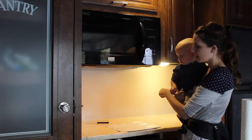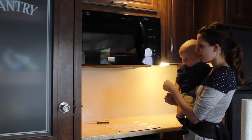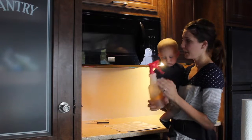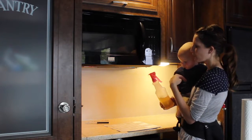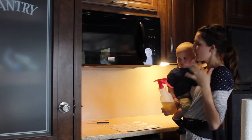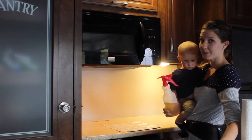So there was seal along the bottom of it, caulking. So I got that removed off the counter. I use vinegar for pretty well everything to clean. I'm going to spray the back wall and the countertop there, and then the side wall too, just so that I have all the grime cleaned up. I'm going to wipe that all up, and then I'm going to start applying the tile.